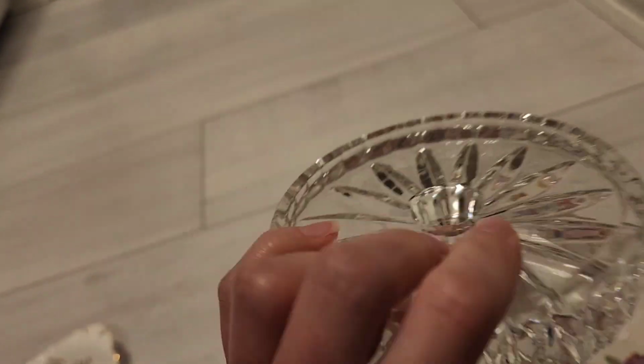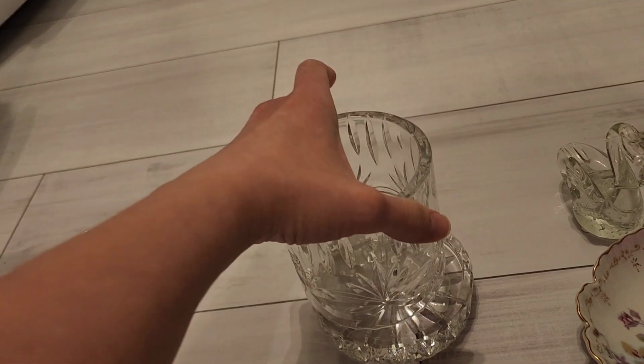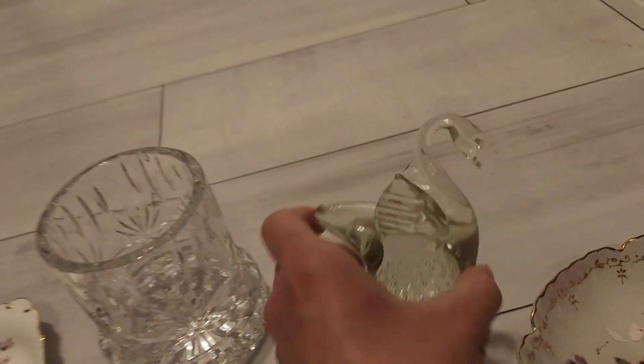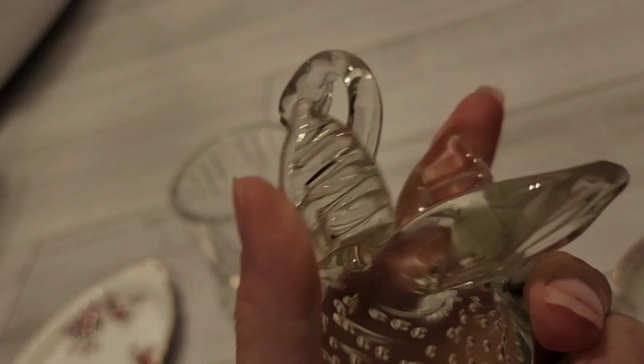I love it. I know it's $6.99, and y'all know I'm pretty cheap, but I couldn't pass it up. And I know it's clear glass, but I love it. And I did pick up the little swan, and that was $1.99 as well. I didn't see any cracks or chips.